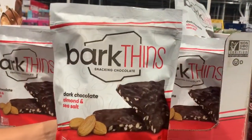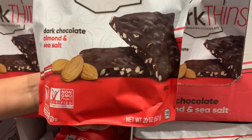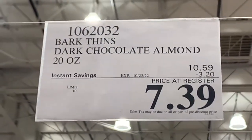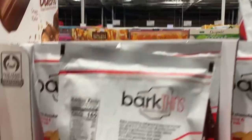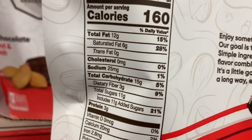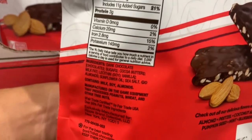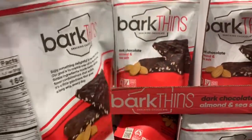I personally cannot get enough of these Bark Thins. These are dark chocolate, specifically almond and sea salt. And yes, they are so, so good. I bet you can't just eat one of these. So $10.59. Yes, this product goes a little bit over those $10. But right now, all the way through October 23rd, these drop down to $7, you guys. So that is an amazing price, an amazing discount, of course. Serving size is 1.1 ounces, 160 calories, 12 grams of fat, 15 grams of carbs, 3 grams of fiber, which is nice to see in there, 11 grams of sugar though, and then 3 grams of protein. I really like these Bark Thins, and I'm sure you will too.